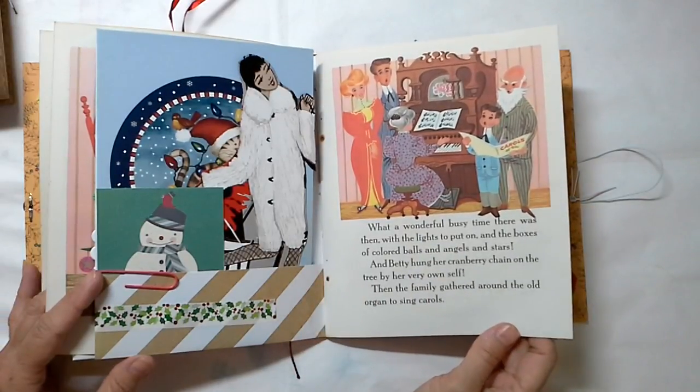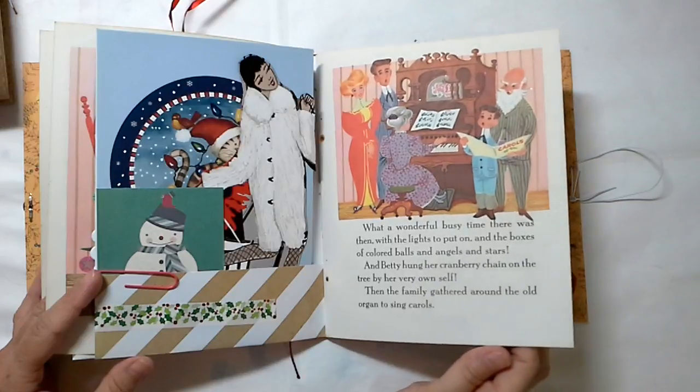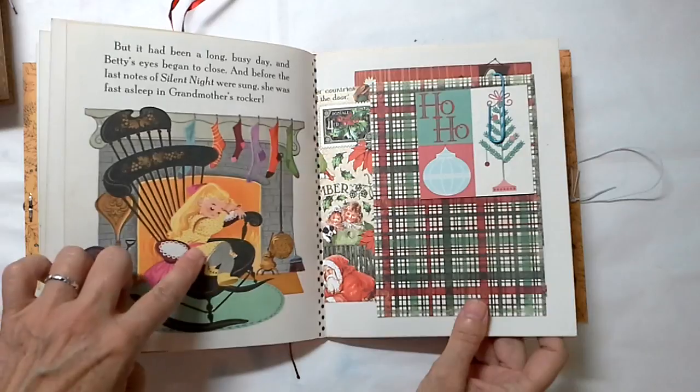What a wonderful busy time there was then, with lights to put on and boxes of colored balls and angels and stars. And Betty hung her cranberry chain on the tree by her very own self. And then everybody sang carols and Betty fell asleep.